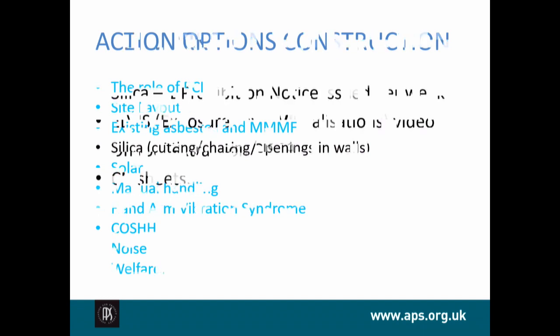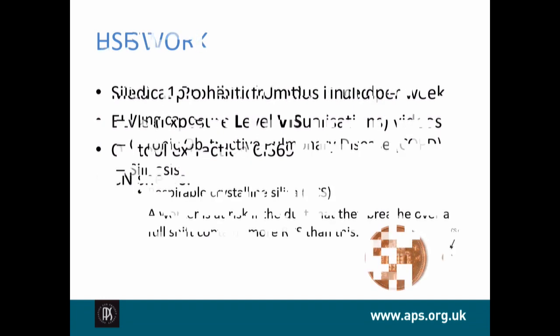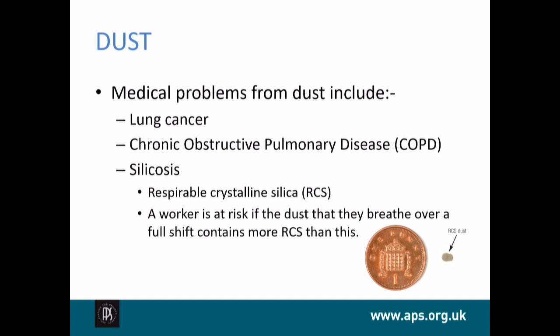Silica dust, the HSE have got some resources on their website. You thought Elvis was dead, but Elvis is on the HSE's website. Elvis is their scheme for talking about managing silica dust. They've got some really good videos on there that talk about it. The problem with the dust is that chronic obstructive pulmonary disease, lung cancer and silicosis are the three diseases, and it's the respirable crystalline silica that causes the diseases.